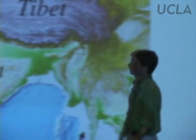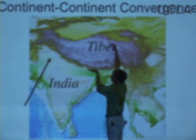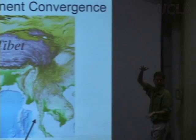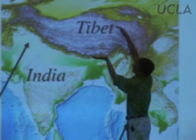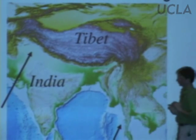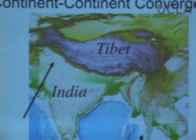In particular, in the case of India and Asia, India is pushing into Asia, and we're making this very large region, essentially Tibet, of high average elevations corresponding to very thick crust, because instead of being recycled, it's just piling up where the two are colliding with each other. And there are, in fact, ideas that this collision has been going on long enough and has thickened the crust so much it's becoming unstable, and stuff is kind of leaking out to the sides, so that Southeast Asia is actually kind of being extruded like toothpaste between these two anvils.